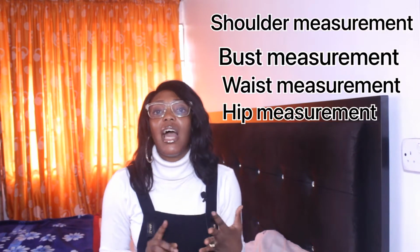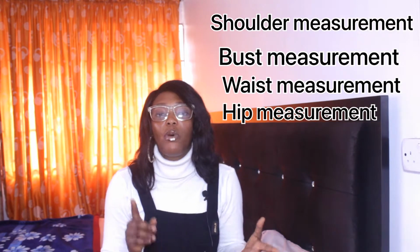Now, we're going to be taking our body measurements in order to determine what body shape we are. We need 4 important body measurements. We need our shoulder measurements, our bust measurements, our waist measurements, and our hip measurements. And to take our measurements, we're going to be needing a flexible measuring tape, just like the one I have right here, a pen and paper to jot down our measurements.